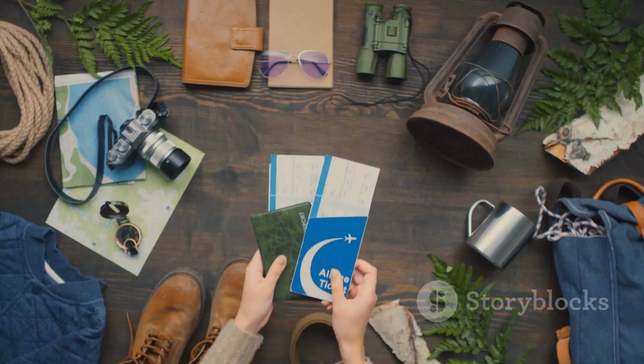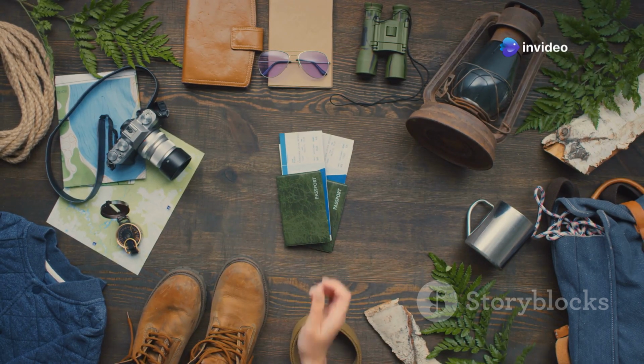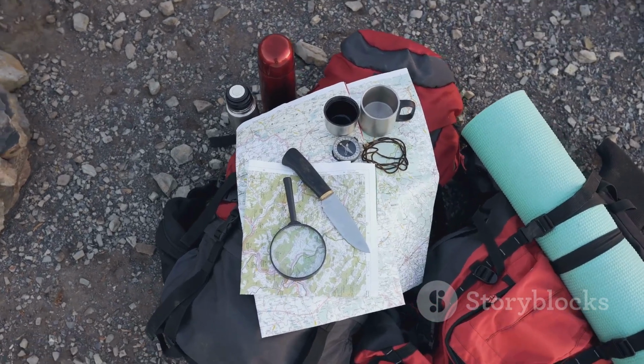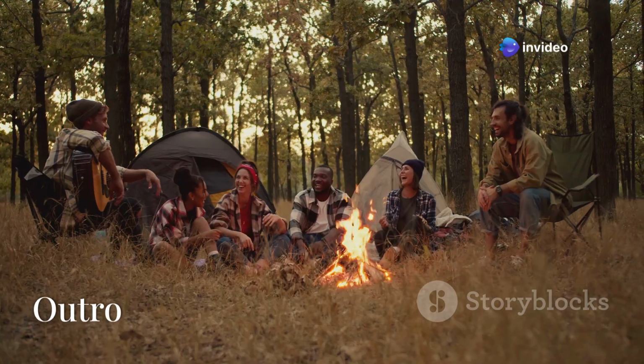So before you head out on your next adventure, pack that first aid kit, refresh your first aid skills, and remember, being prepared is the best way to stay safe in the wild. Preparation can make the difference between a minor inconvenience and a major emergency. Stay safe, stay prepared, and enjoy the great outdoors with peace of mind.